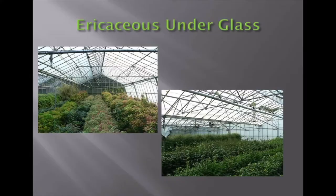This is ericaceous, what we talked about. This is ericaceous stock plants in the glass. So you see, this is Pieris Little Heath, got some Forest Flame, and also just down here you can see Mahonias, where we've just started to look at Mahonias, and then Camellia hedges as well under glass, all shaded.